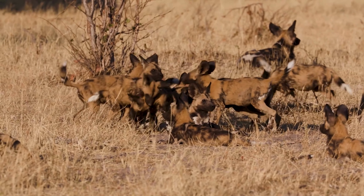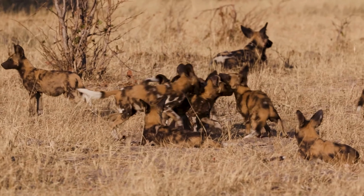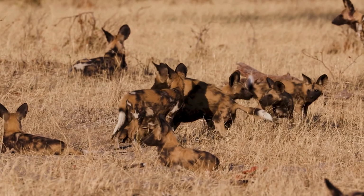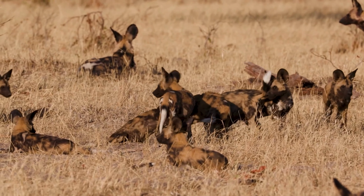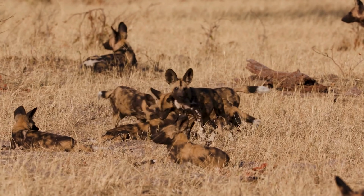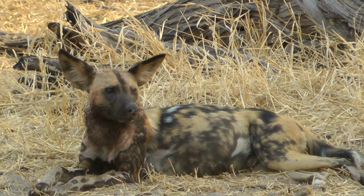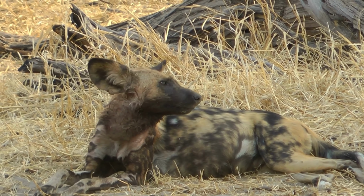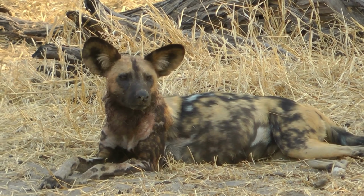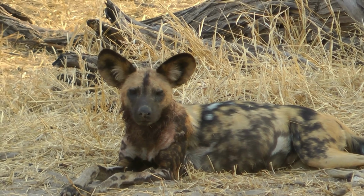These packs are led by an alpha pair, usually the dominant male and female, and are characterized by a cooperative and organized social structure. 2. Hunting and diet. African wild dogs are skilled hunters known for their stamina and teamwork. They primarily hunt medium-sized ungulates but can also target larger prey cooperatively. Hunting success rates can be high, with the pack working together to pursue and bring down prey.